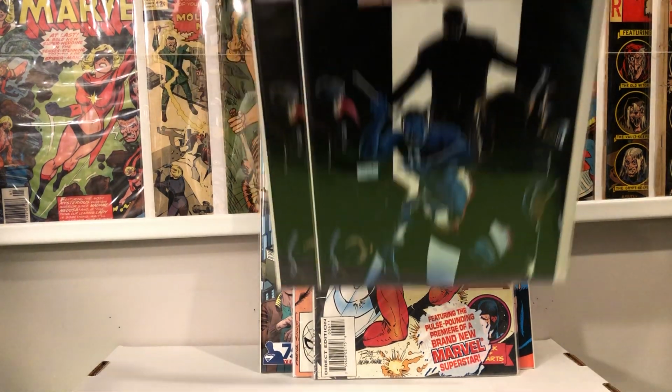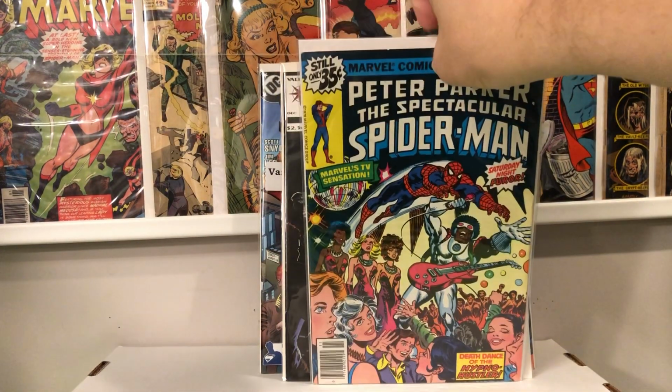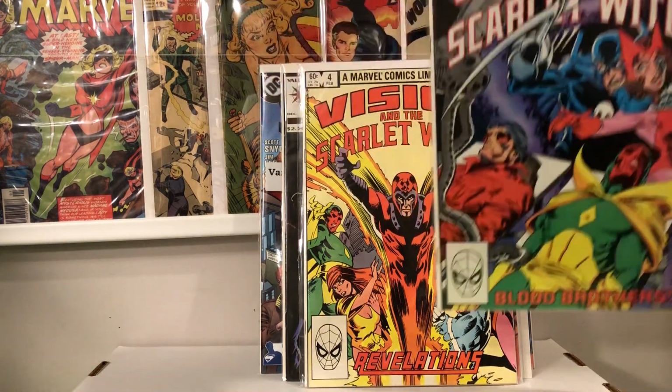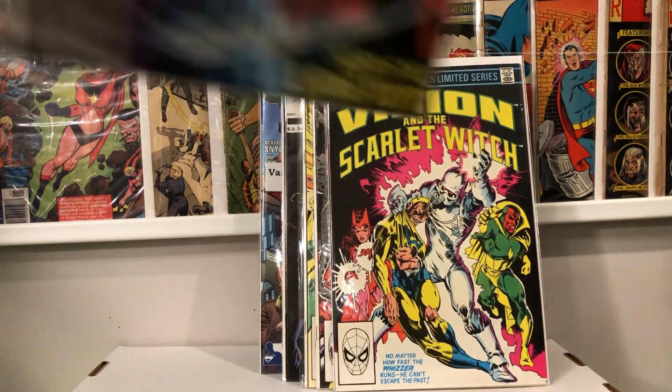Shadow Man number 8, found 2 copies of this. It's the first appearance of a villain whose name again escapes me. I should start making some notes. And then digging through, I found this. It's nothing but just a nice condition dollar book from Bronze Age for Peter Parker, Spider-Man, number 24. And then I found this mini series for $1 a piece, Vision and the Scarlet Witch. Again, more Marvel Disney speculation. So we got issue 4, number 3, number 2, and number 1.